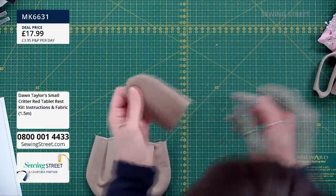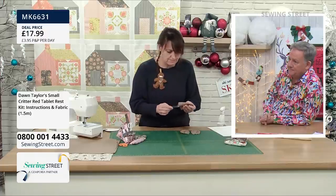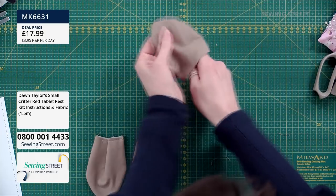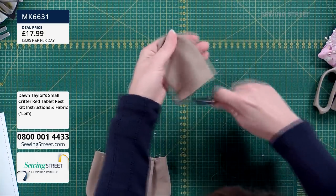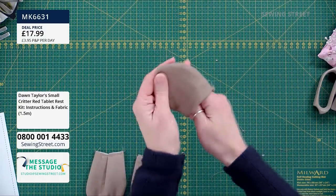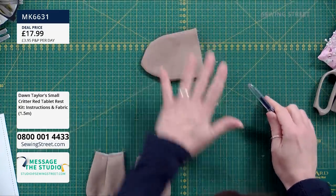Yeah. Now, I like to use my seam ripper for good. I say that all the time. So I'm just poking out. Are you using the handle to poke it out? Yeah. Not the pointy bit. No, it's the other end. And then I've made my ear.